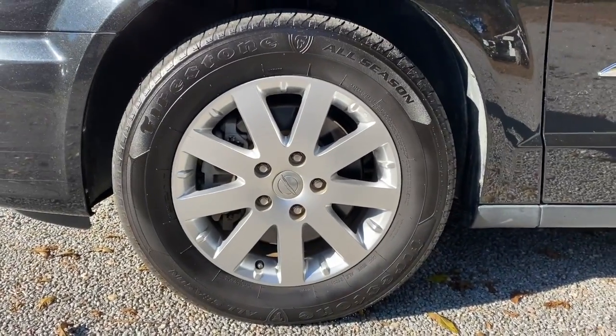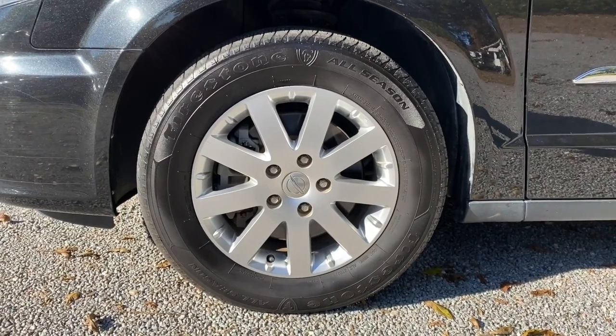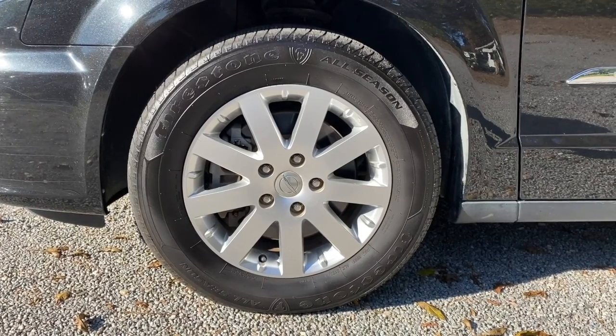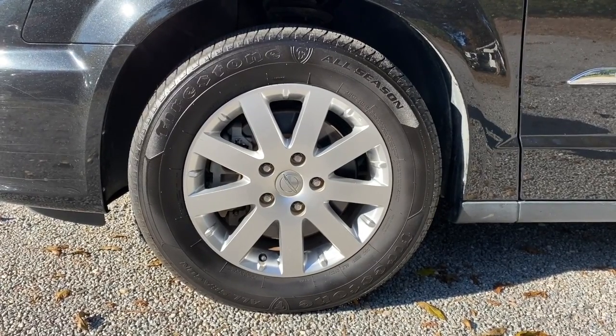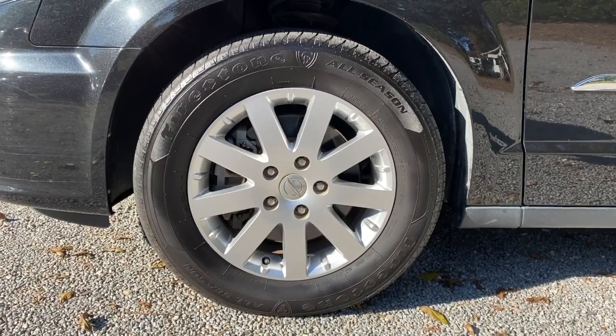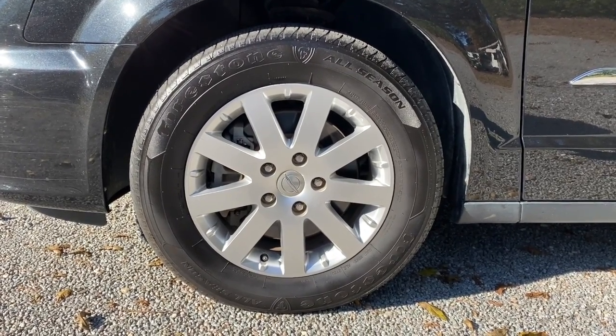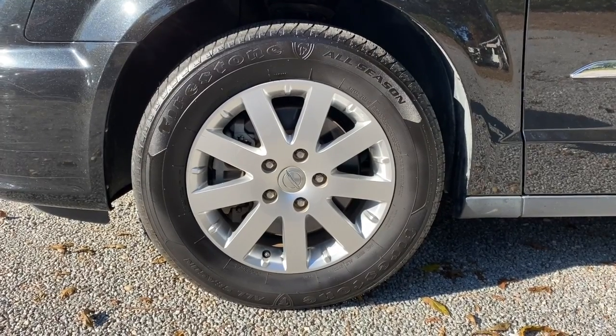It's got a nice set of wheels and tires on this van. Full set of Firestone tires with about 50% of the tread on the front, and the ones in the back are just about brand new. And then of course you got the 17-inch alloy wheels, which are factory and are really in great shape, no corrosion or rust.